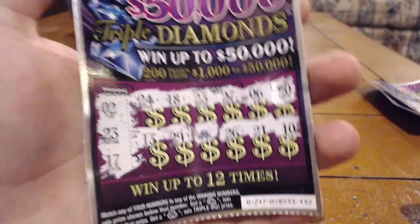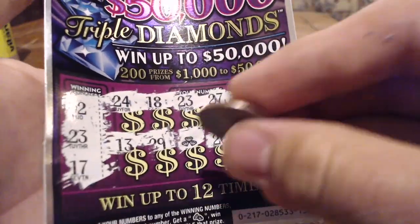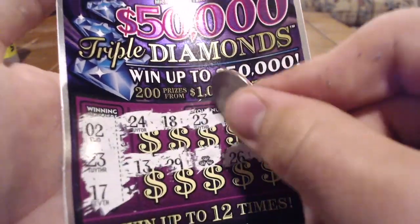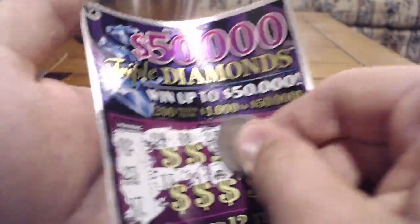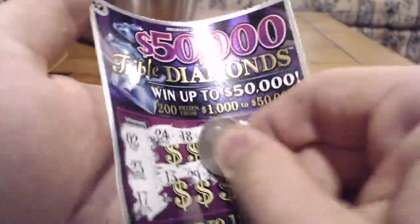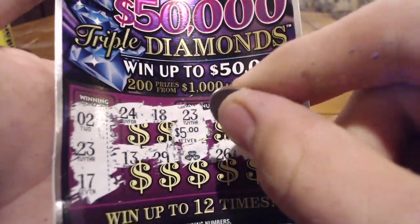All right, looking forward to this ticket, guys. We got triple diamonds. That's so satisfying, guys, to see. We got 23 and then the triple diamonds. That's awesome, guys. Let's see what's under number 23. Here we go, guys. 23 is $5. Heck yeah, guys. $5 under number 23. That is awesome, guys. We got $5 so far.